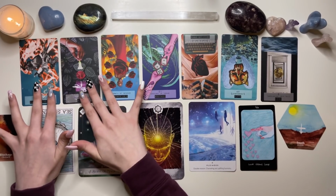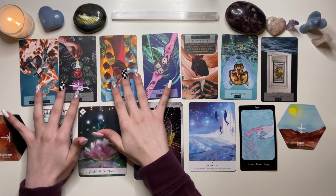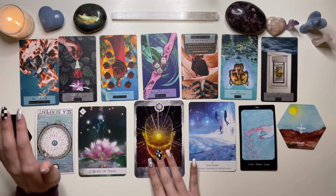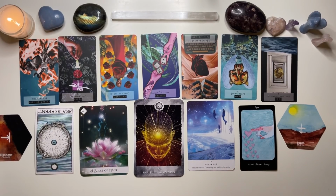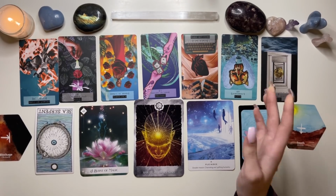They're actually very positive, but they are kind of just showing me where you're at right now, because you definitely are feeling very disconnected and very blocked. And I just want to send you the biggest hug right now if you're going through that. But I want to assure you that it's coming to a close.